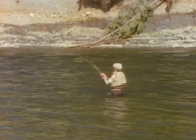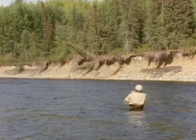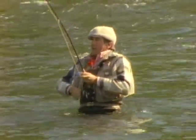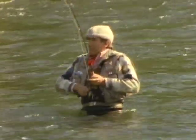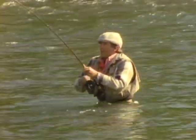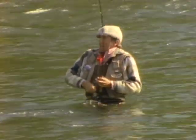It's a fish. All right, this could be the one I'm looking for. I don't know. It's hard to tell on these bigger fish, but he's bucking good. Now, they'll stay deep a lot of times, and hooking them on the downstream part of your cast like that is really difficult because you don't have a lot of line speed in the water to help you set the hook, but I socked it to him pretty good.